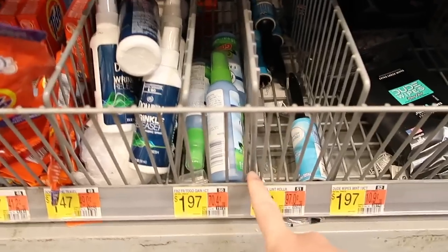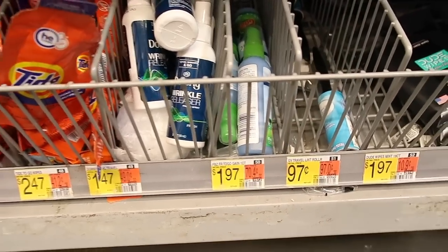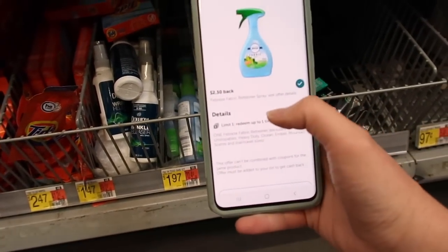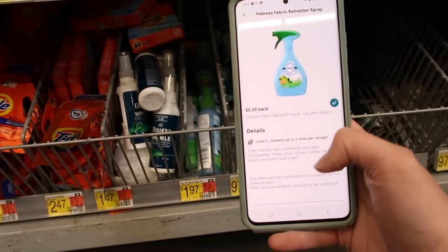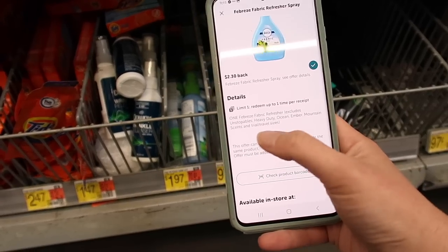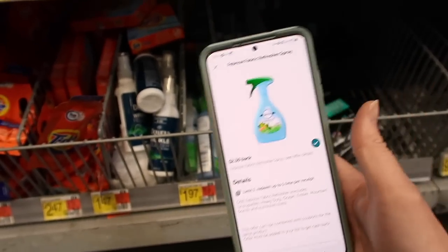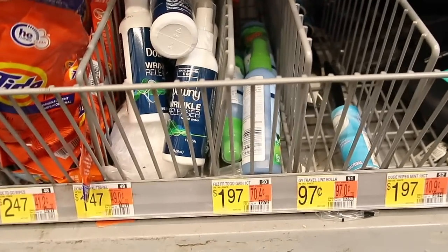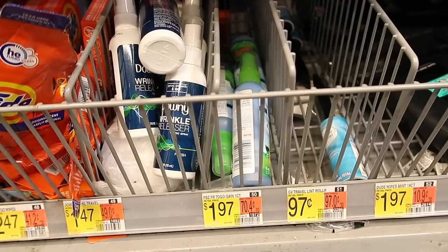So here we have this little bottle of Febreze Gain. These are $1.97. You're going to pay $1.97, but you can submit your receipt for $2.30 back with Ibotta, making this a 33-cent moneymaker. Now, some people will say it cannot be used for travel sizes. As long as you scan it and it works, then it works. So I'm just giving you guys a heads up, but a 33-cent moneymaker, this is perfect for us for when we go traveling.